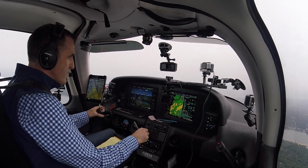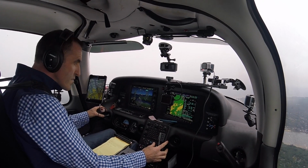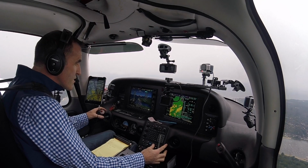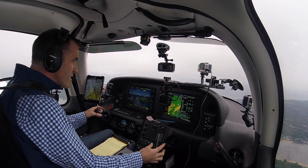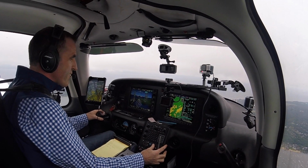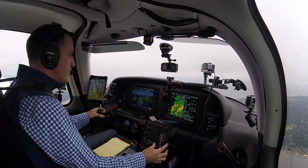Direct to field, will descend and maintain 2000, 99 Hotel Foxtrot. 1 Romeo Juliet, proceed direct Madison. Direct Madison, 1 Romeo Juliet. Number 3 Alpha Alpha, turn right heading 030, join the localizer, descend and maintain 2000. Heading right, turn 030 to join the localizer. Stop 2000, 3 Alpha.